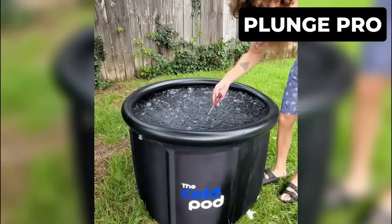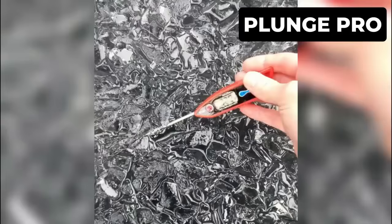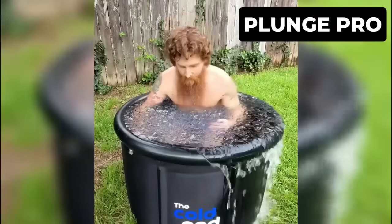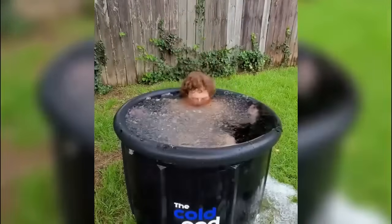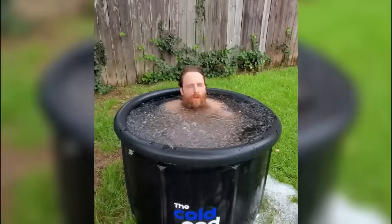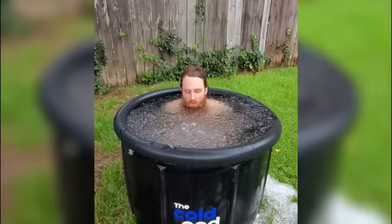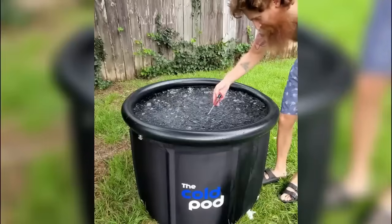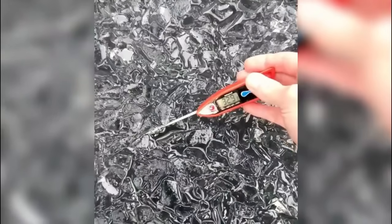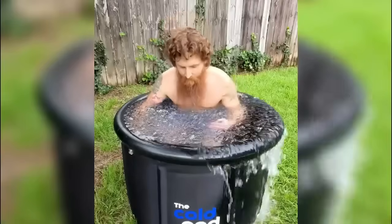The Plunge Pro tub is used by elite athletes for intensive muscle recovery. It cools the water to 39 degrees thanks to its CoolFlow technology system. The NBA and NFL recommend it to combat post-workout inflammation. It can be used at home, in the gym, or outdoors. An ice experience that will make you feel like you're made of steel.